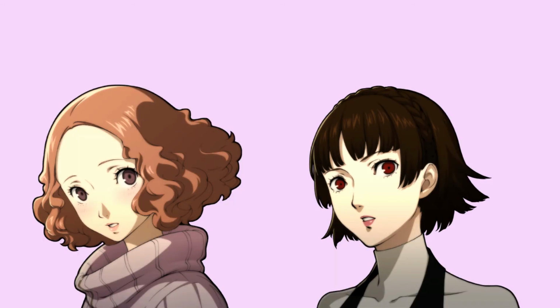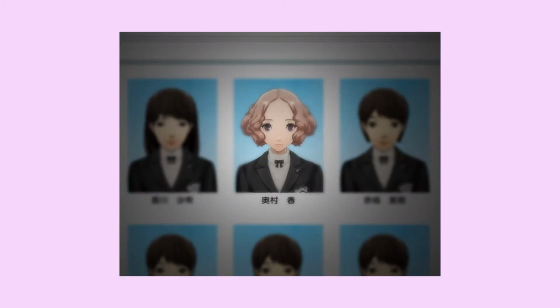Come to think of it, we can't be too sure that she's wearing the correct shirt for her winter uniform either, as we can't even see the top of the turtleneck, if there is one at all. Is she pulling a Makoto here, or is this just the way third-year uniforms are for some reason? We do have an image of her wearing it, but you never know.